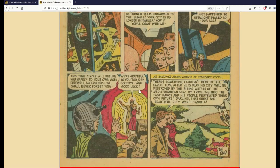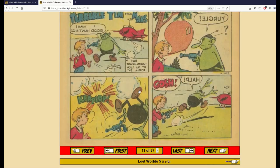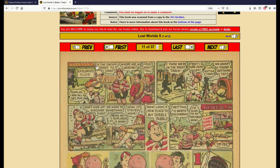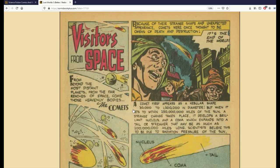You know, there's a lot of old vintagey ads that are pretty cheesy as well. So for example, this one here is like a little gag page, right? This one's for Double Bubble, right? So this is the ad that ran inside of the actual comic book.